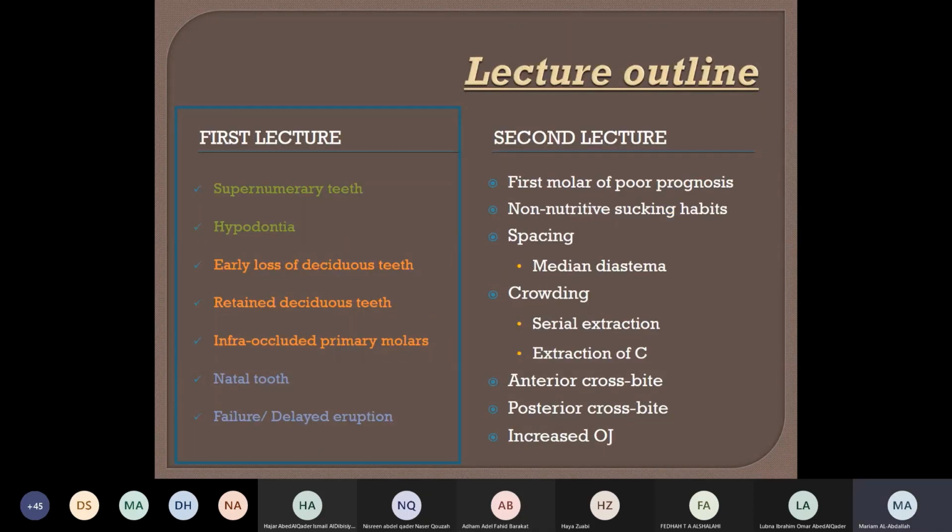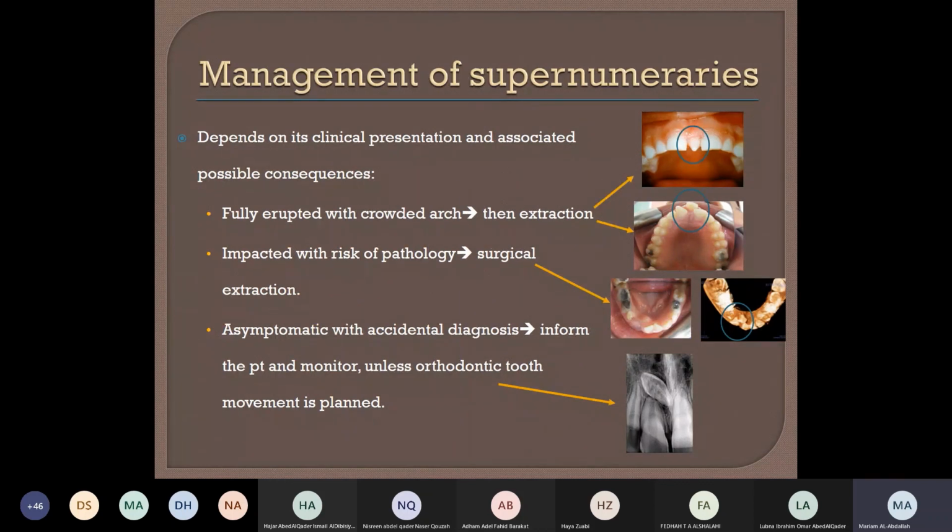So we're going to talk about supernumerary teeth, hypodontia, early loss of deciduous teeth, retained deciduous teeth, infra-occluded primary molars, natal tooth, failure or delayed eruption. First molar of poor prognosis, this is very important. Non-nutritive sucking habits, spacing, crowding, crossbite, increased overjet. So any condition we're going to talk about, we're not going to talk about the definition, the classification, the epidemiology, etc., because this was already covered in the lectures on local factors. So we're going to try to talk maybe about consequences, and straight away we will go to the management.